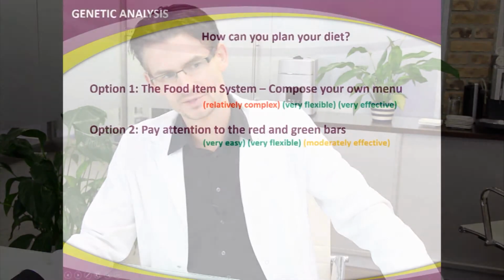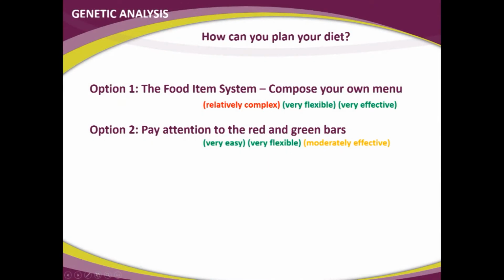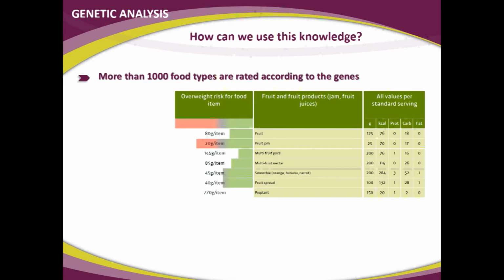Now the second option, which we know from experience is the most popular option, is a very simple one. You just pay attention to the red and the green bars. So all you do is forget about the numbers.